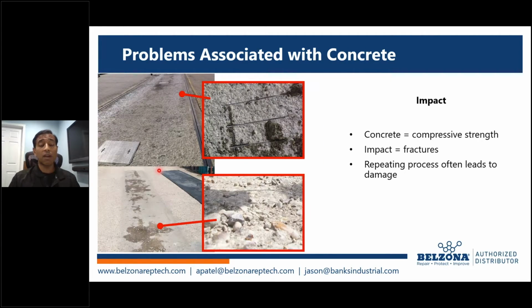Impact, just like everything else that you can think of. When you slam one object into another, something's going to give, energy is going to disperse, things are going to break apart. Concrete is no different. We see this a lot. Loading docks are a great example of trucks backing in, hitting the concrete, it starts breaking apart, you start exposing the rebar, then you expose yourself to carbonization, you expose yourself to freeze-thaw. So it's all kind of a cyclical thing.